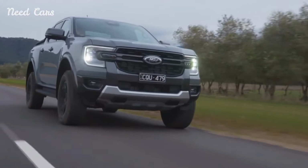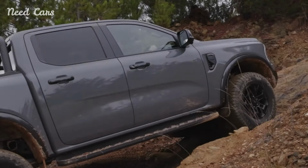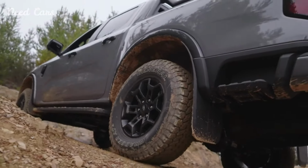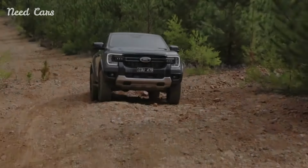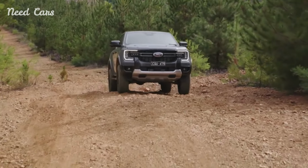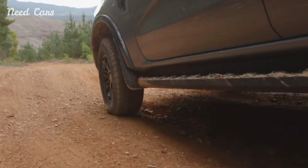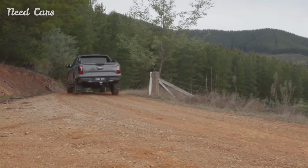Aesthetically, the Ranger Tremor distinguishes itself with a rugged appearance that echoes its off-road capabilities. It features unique badging, a distinctive front grille, and 17-inch alloy wheels wrapped in all-terrain tires. The exterior design is both functional and striking, ensuring the Tremor stands out whether it's navigating urban streets or tackling off-road trails. Inside, the Ranger Tremor offers a blend of comfort and practicality.